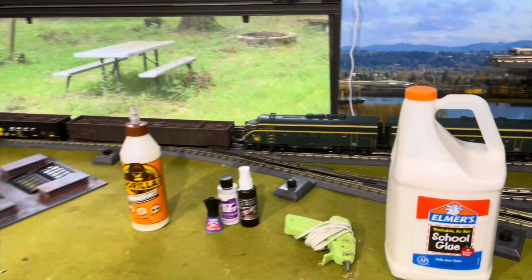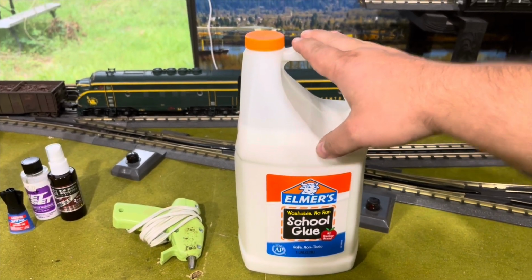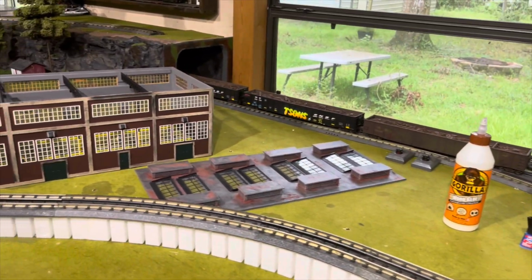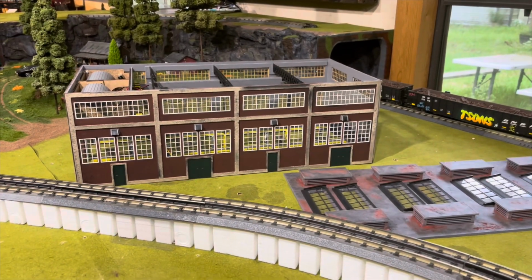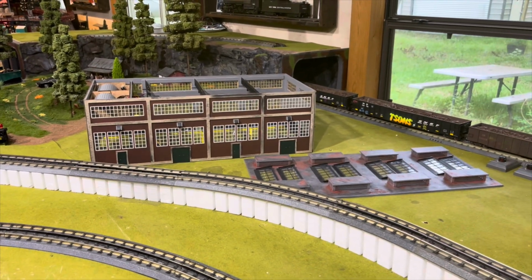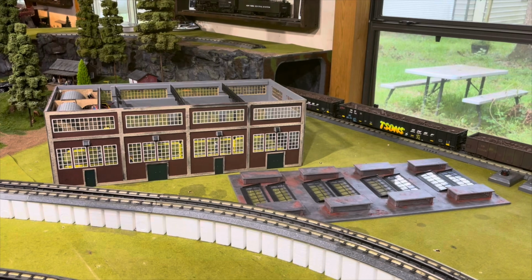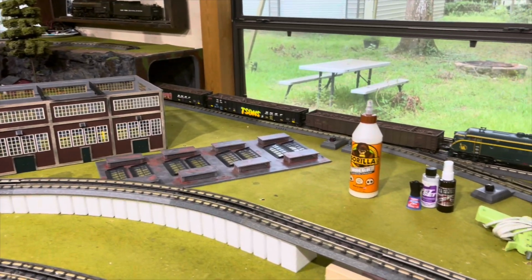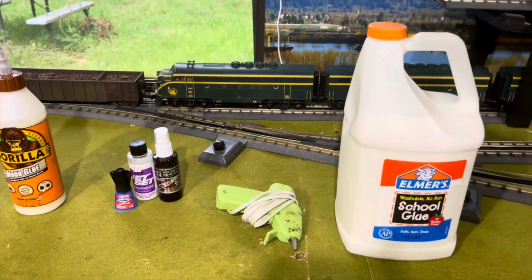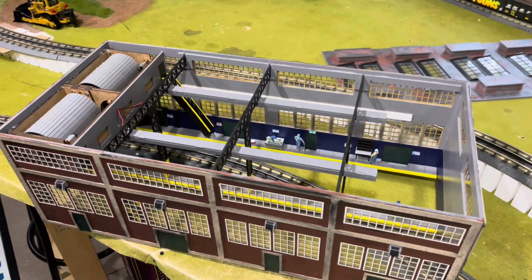For the windows themselves, as mentioned, I did use Elmer's school glue. This stuff dries clear. I didn't want to use super glue on the clear plastic inserts of the windows because, as we know, super glue has a tendency of fogging up plastic, and I didn't want that to happen here. Yeah, it did take a little bit longer to dry. However, since there's so many windows to install in this building, as you constructed one wall and got it ready for install, they were dry by the time they were ready to go and be installed in the building, if that makes sense. So mainly I stuck to super glue, hot glue, as well as Elmer's school glue, and it went together fairly quickly. With glue out of the way, let's discuss paint colors.